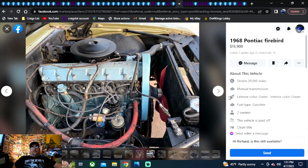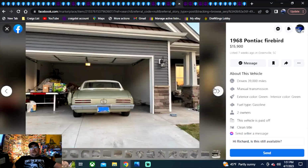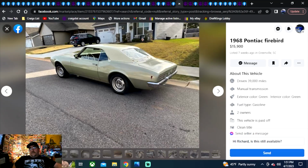15,900. I don't like the Chevy Rally wheels on it. Other than that, badass car. Will he get 16,900 for it? I don't know. Check him out. Got some beautiful gold interior. I'm liking the colors. It's got a video on there too.